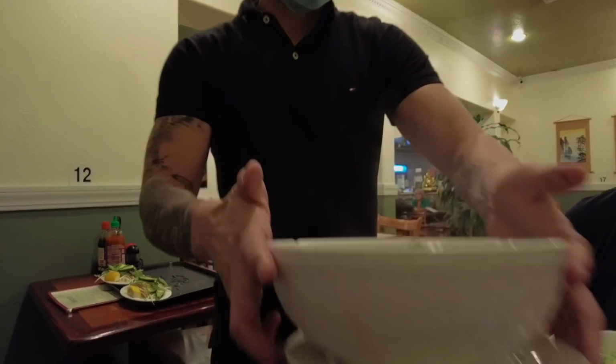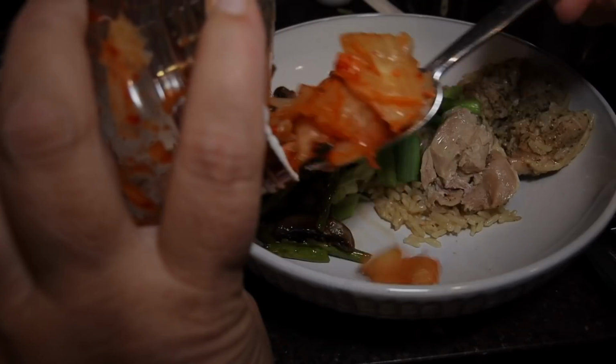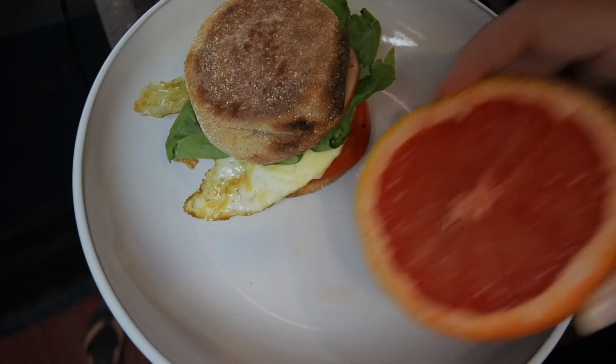Hi, I'm Amber and this is Lily, and we travel all over North America in this converted Ram ProMaster van behind me. And while I love eating out at local restaurants, I've been cooking more and more healthy meals in the van to keep losing weight.